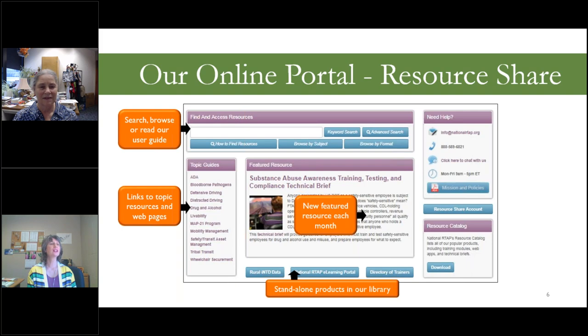Rural NTD data is a rural component of the NTD, National Transit Database, that we work with Florida State University and FTA to bring something that's data just for rural transit. We have a link to our e-learning, and we have a link to our directory of trainers, which I'll be demoing later in a slide.